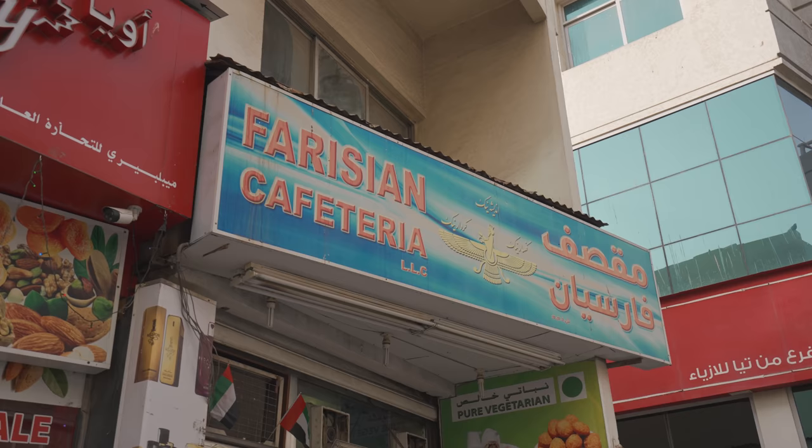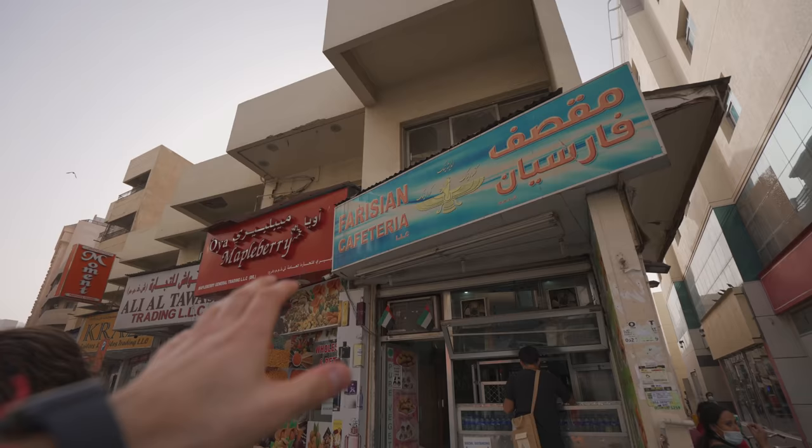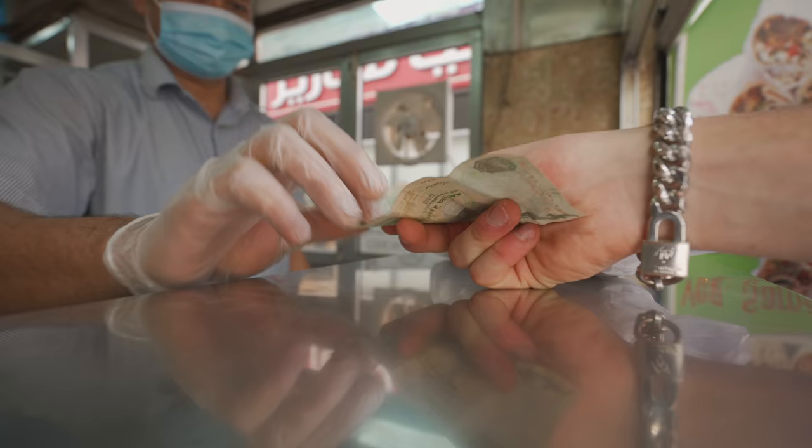Alright, and the next place is called Farisian Cafeteria. They have a few different options here: falafel, falafel sandwich, veg samosa. Okay, thank you. We're now back at the Airbnb. We were very full earlier, so we decided to bring it home with us. Both of these were 6 dirhams, AED. Both of these were 6 dirhams, which is only 60p each, which is extremely cheap for what you get.